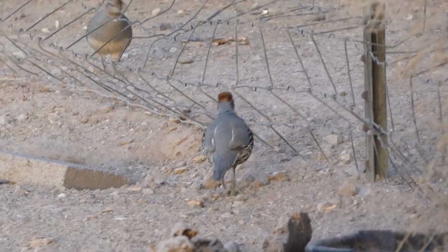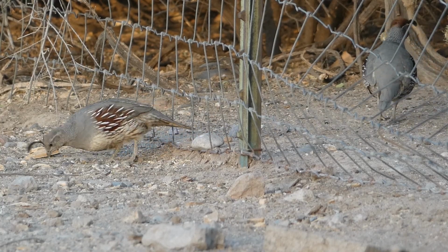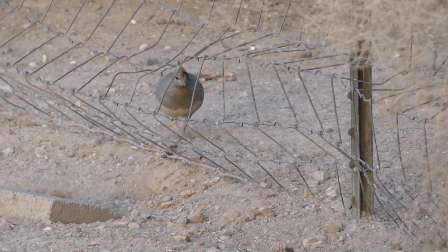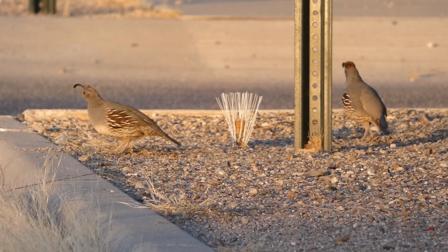Gambel's quail prefer to live near brush and shrubby vegetation in dry desert habitats. They feed mostly on plants including grasses and cactus fruit. Females will lay around 5 to 15 eggs with 1 to 2 broods per year.